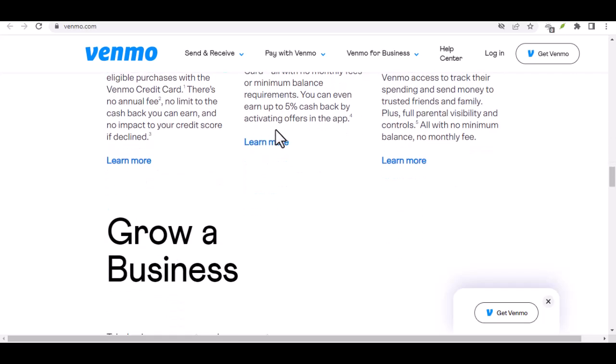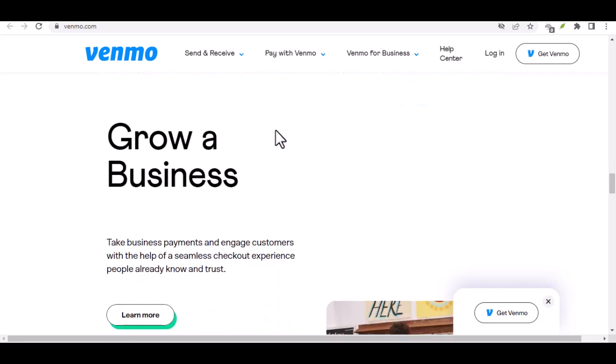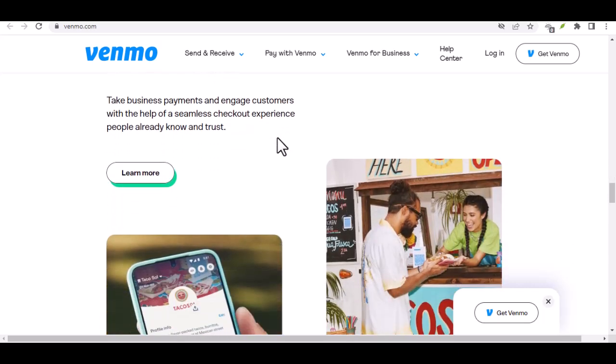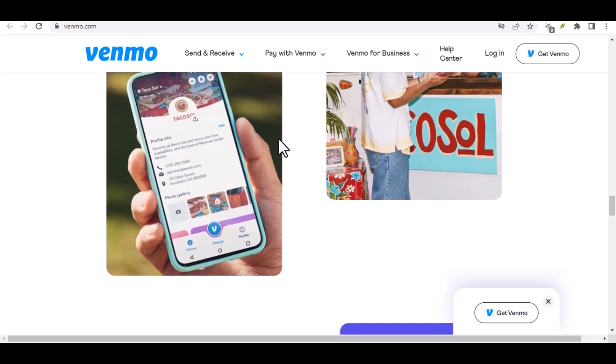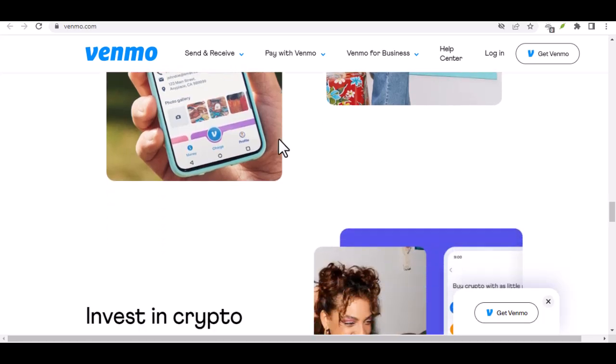Let's walk through the process step by step. First things first, you'll need to make sure your bank account is linked to your Venmo account. This is a one-time setup, and it's pretty straightforward. Just open the Venmo app, tap on your profile picture, and navigate to the settings section. From there, you should see an option to add bank or card. Follow the on-screen prompts, enter your bank details securely, and voila! Your bank account is now linked to your Venmo account.